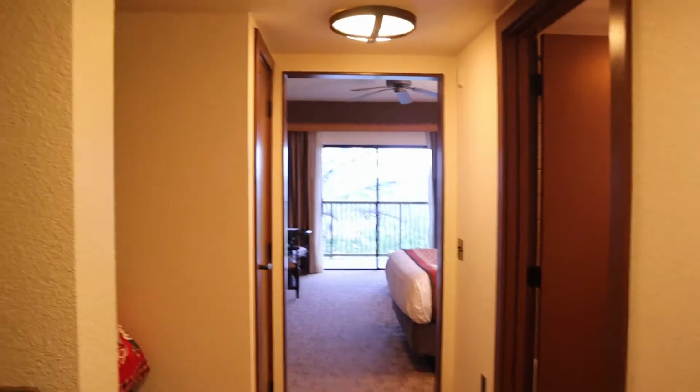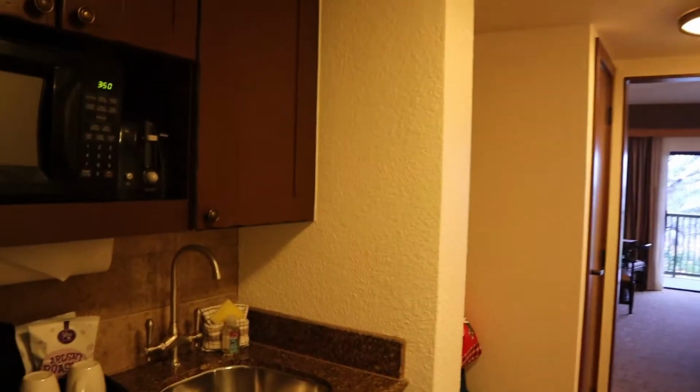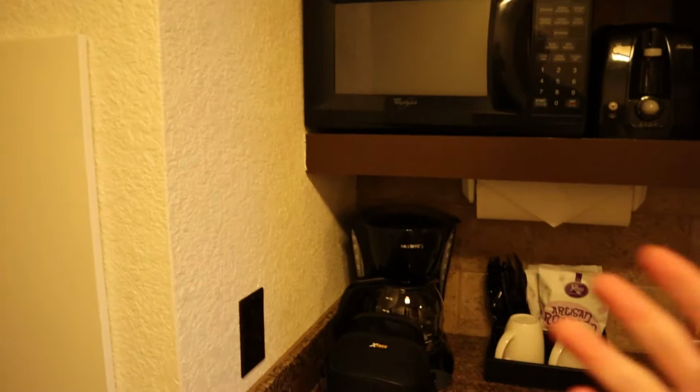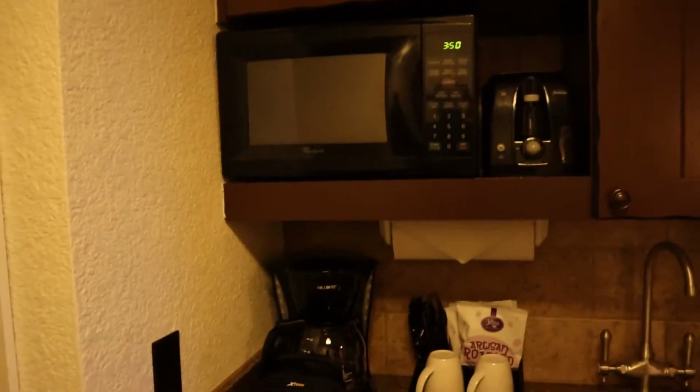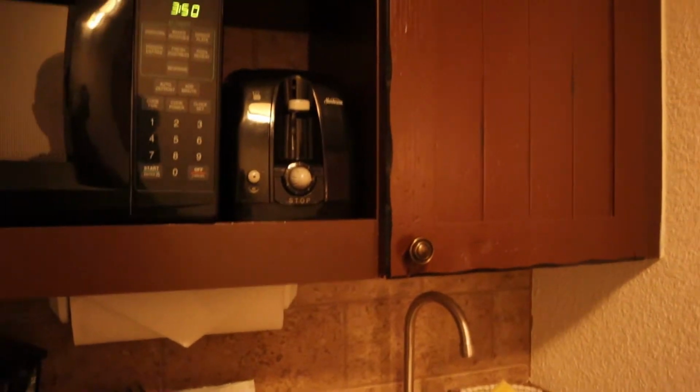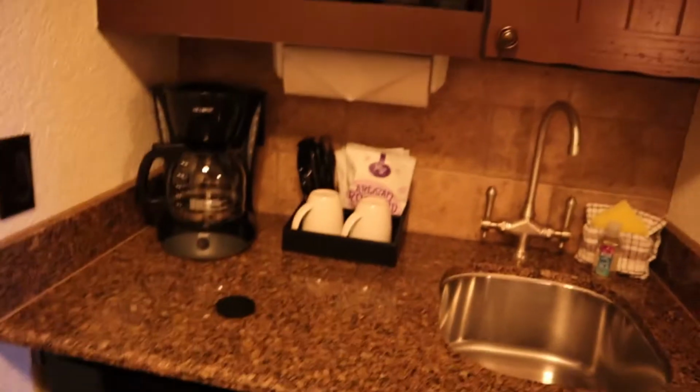So the room's pretty cool. Let's give you a quick tour real quick here. All right, this is right when you walk through the door. Right to your left, we do have a microwave. I'm just kidding. But we do have a microwave. Obviously, you get to make your coffee. There's a mini fridge. There's a sink. All of that. That's very nice.